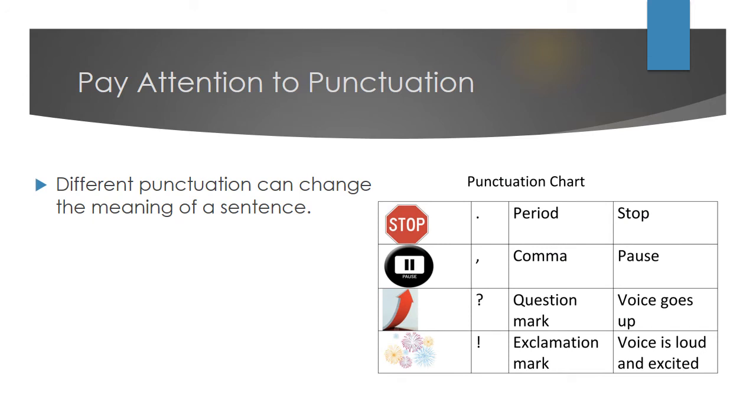Punctuation helps the reader understand what the writer is trying to say. We see many children who ignore the punctuation marks, so it is important to teach children about them. Here is a chart about punctuation when reading in English. Ask your teacher to help you make a chart in the language your child is learning to read in.